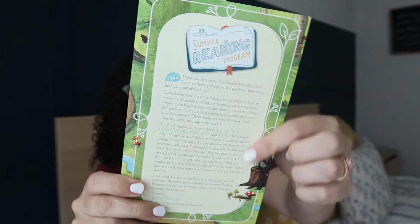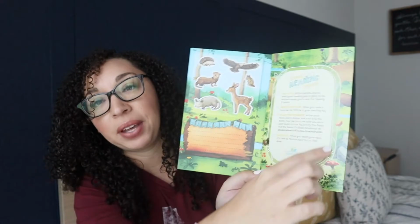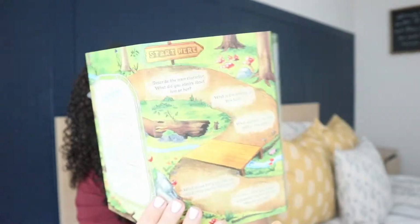So this is the card on the front here of the summer reading program, and then I'll take this paper clip off to show you guys what's inside of it. It comes with more info there, so like what the goal is. It says set your goal, record your books, track your progress, and celebrate. So all of that information is there, and it's really cute because they give your kiddo 2 bookmarks to go with it, and then their own reading log is right here, and then it has little stars, so you'll do these little things along the way.